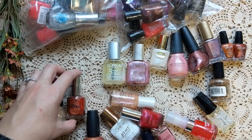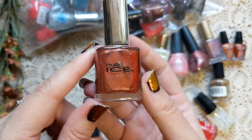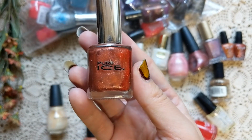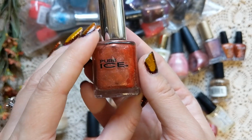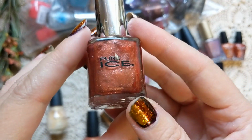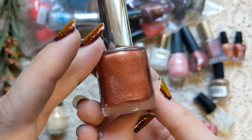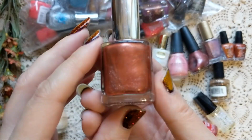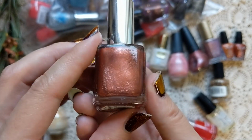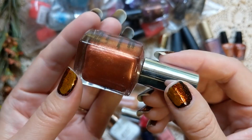Next, we're going to look at another one that I was actually excited about. I didn't even point this out in the bag, but this one is from Pure Ice. This one is called Iced Copper, and as most of you probably know if you keep track of the nail polish companies' comings and goings, Pure Ice no longer is made. So when I see these in store, I usually take a look at the colorations, see if I have them. And while I don't collect all of them, I definitely pick up colors like this that I don't have yet that I am drawn to and add them to my collection since they are no longer being made.